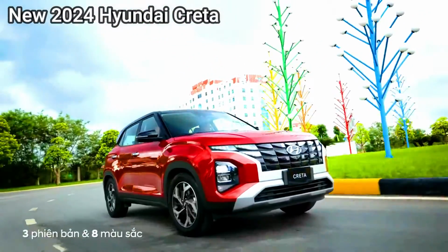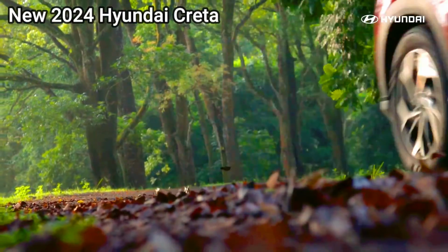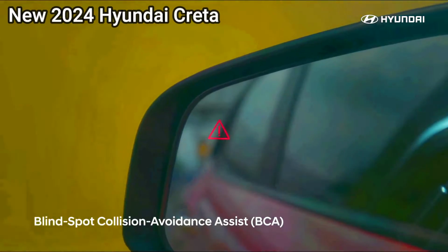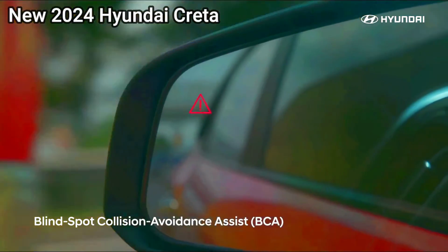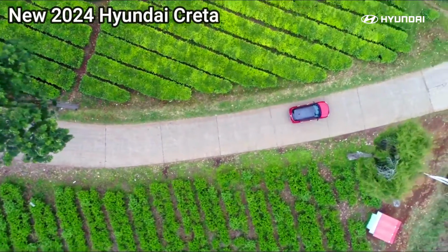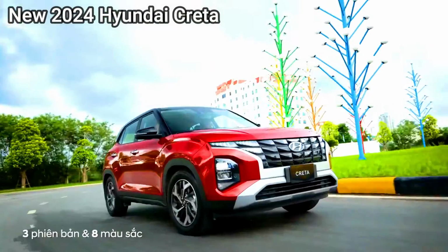Dimensions: length, width, height, 171.7 in / 70.9 in / 63.0 inches. Cargo space: 17.9 cubic feet, seats up, 40.2 cubic feet, seats folded. Seating capacity: 5.